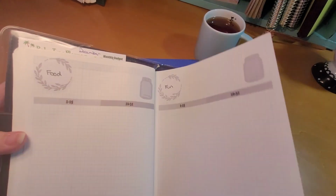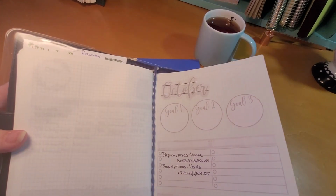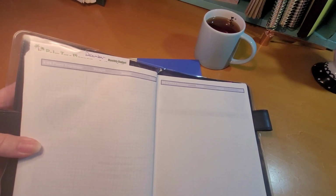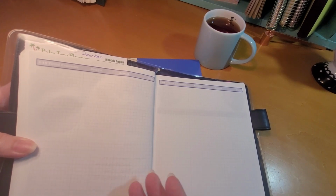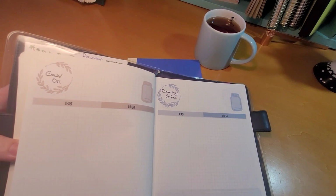Like I said, it's the whole tracking of the variable expenses that a lot of people don't do. And then when it comes around to getting their fixed expenses paid, they find that they don't have enough money in the account because they're not tracking where their day-to-day variable spending is going.